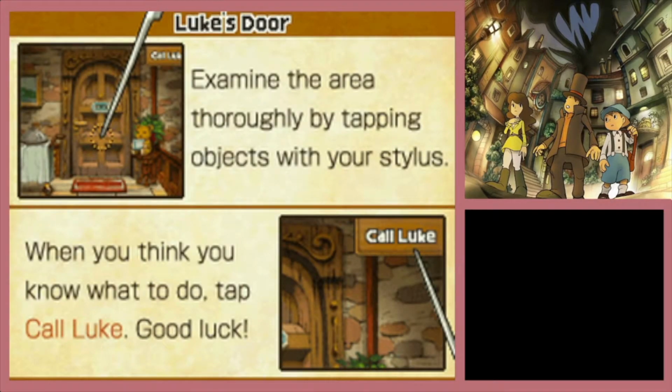Examine the area thoroughly by tapping objects with your stylus. When you think you know what to do, tap Call Luke. Good luck.